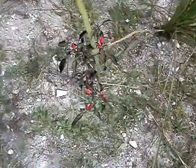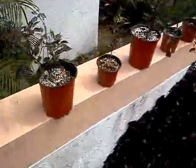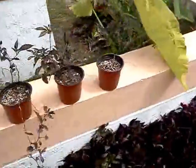And then I dropped some Explosive Embers in the ground. These are all Explosive Embers. They seem to be doing really good in the ground. Got another line up right here of Explosive Embers. Come around to the west side.